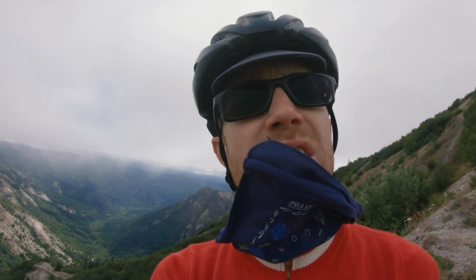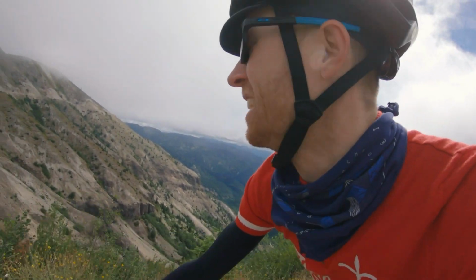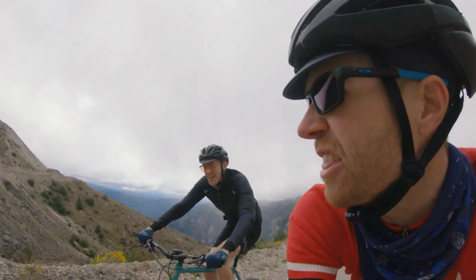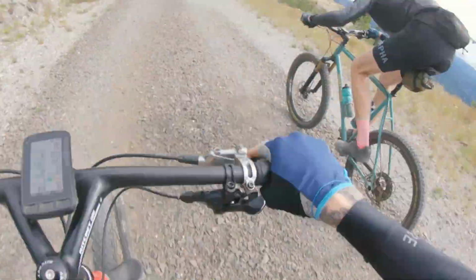Current heart rate, 64 beats per minute. Zone 1, recovery. It's kind of hairy up here. I'm not gonna lie. A little nervous. Oh God. This is called Windy Ridge. I think I understand the name. Holy fuck.